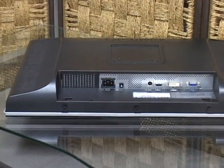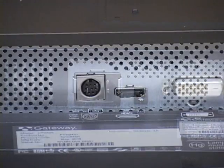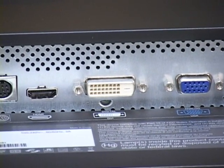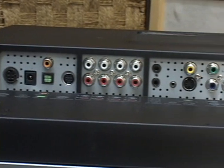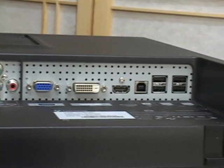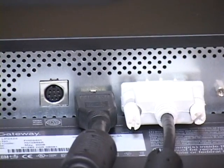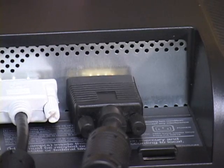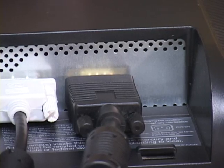The FHD2401 is a multifunction monitor, so it comes with a number of inputs, including HDMI, a 24-pin DVI port, and 15-pin VGA connector. Unlike the higher-priced Gateway FHD2400 or XHD3000, the 2401 doesn't have component or composite inputs, but it does support HDCP, or high-definition content protection, meaning that you'll be able to use it with high-definition devices that require that particular DRM mechanism.